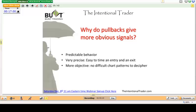Okay, so it's more objective, meaning we don't have these difficult chart patterns to try to figure out, whether the head and shoulders pattern is developing and then it fails, or we have a double top and then it's not, and any number of different chart patterns that look good in hindsight, but when you're trying to make a trade decision are often very difficult to read. Okay. Also, it's very easy to design a pullback trade system and create a set of rules that give you the edge, right? Because these pullbacks are very predictable in nature. Every trend has a series of pullbacks. Okay?